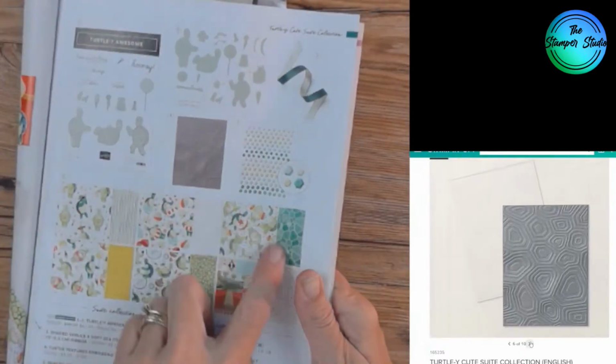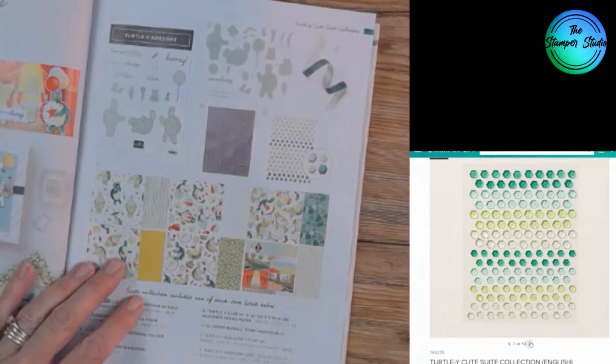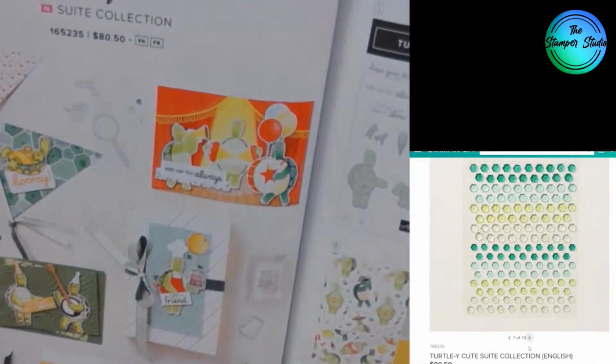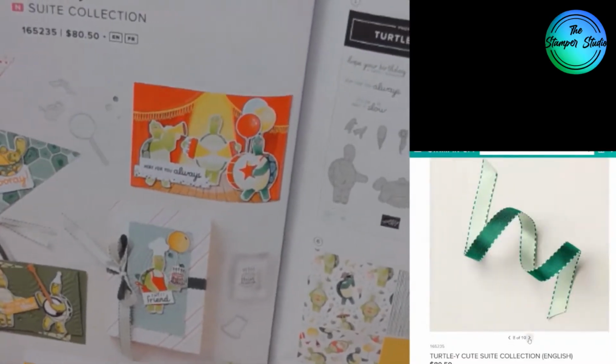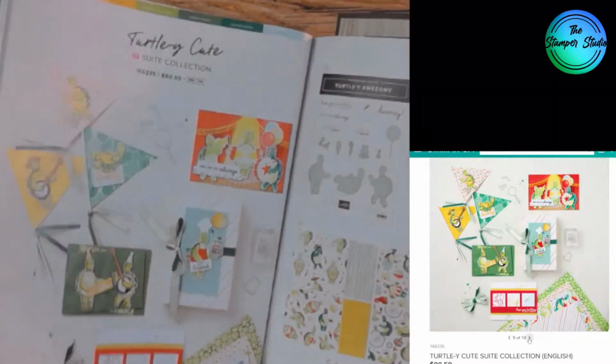Isn't that fun? And then this down here, the paper is so fun. These turtles are all over the place doing all sorts of very fun things. So super, super cute. Look at that one, Here for you always, that red one right there. Isn't that fun? Very, very fun. All right, let me show you the cards from the Turtley Cute.